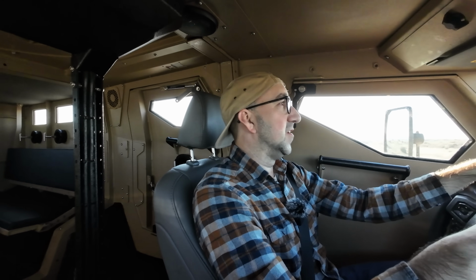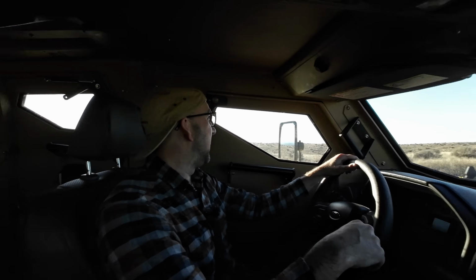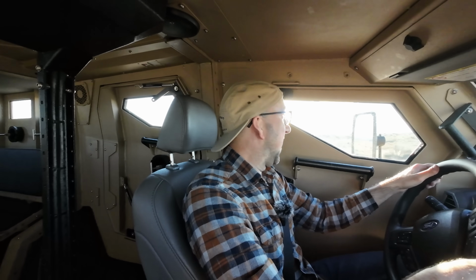Yeah, there's a little dog here. We gotta be careful. We don't want to scare it. It looks like he's trying to run. You won't even feel it. No, you would not. I would feel it emotionally, for sure.